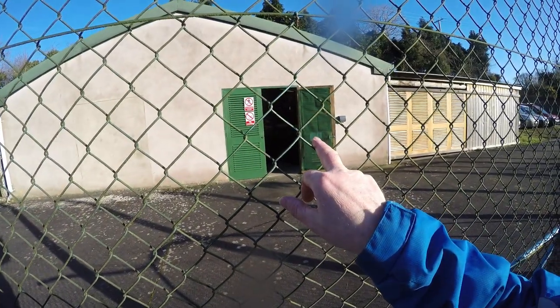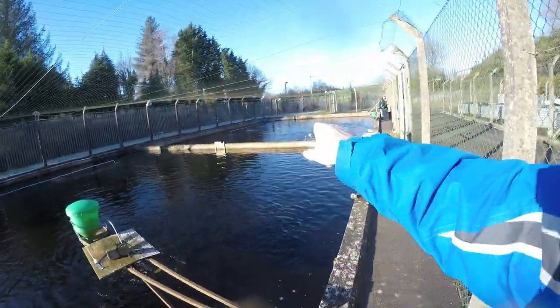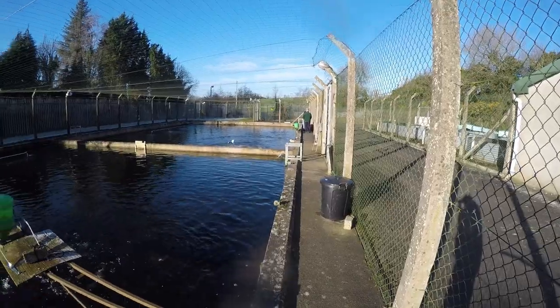The small fish in the egg house are year one. These fish in here are year two. And the big ones down in the very bottom tank are year three.